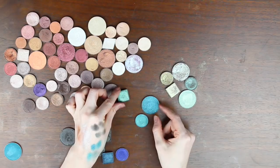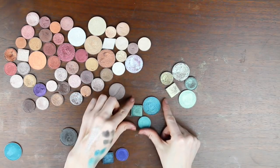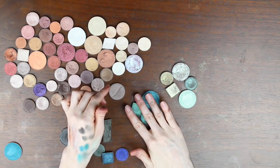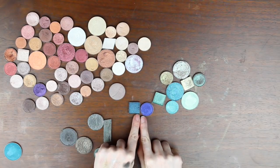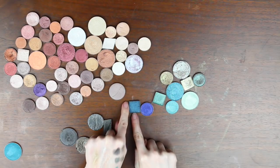And then this one from the Alamar palette, it is different. It's definitely greener than either of these two. So I think all three of these are unique and lovely. I'm gonna keep them all. And yeah, these two are just also totally unique. They're just really, really different shades of blue, different from each other and different from everything else that I have.